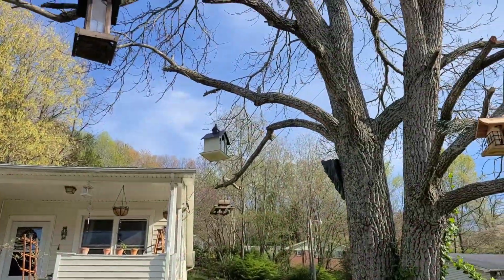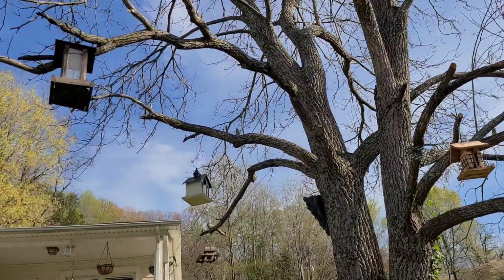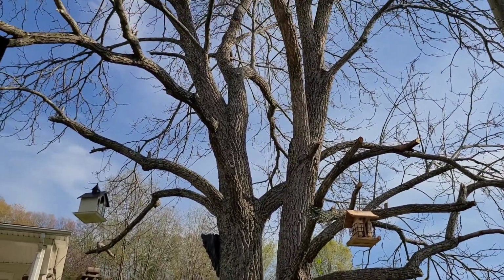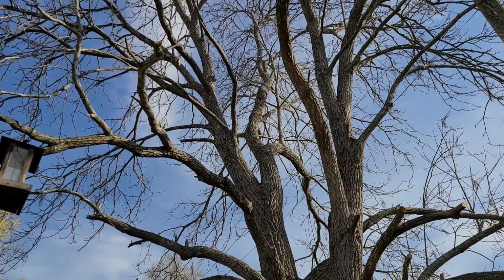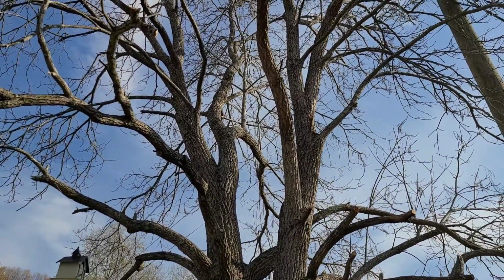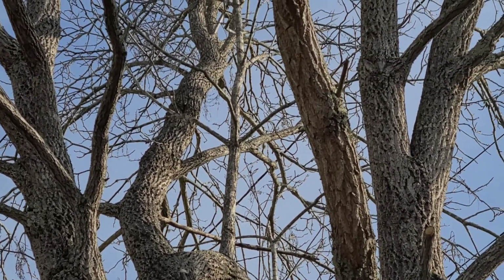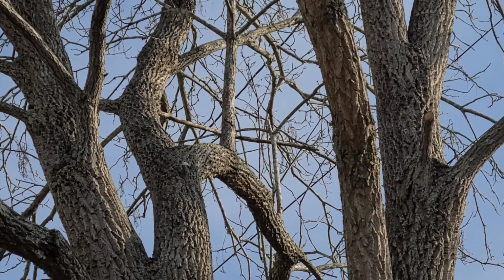All of my bird feeders. You guys can see all the pruning I did to this tree. I wish I could get higher up into it, but I could only get so high. You could see the sucker up there though. Look at that. Straight up and down sucker, right in the center of the tree.